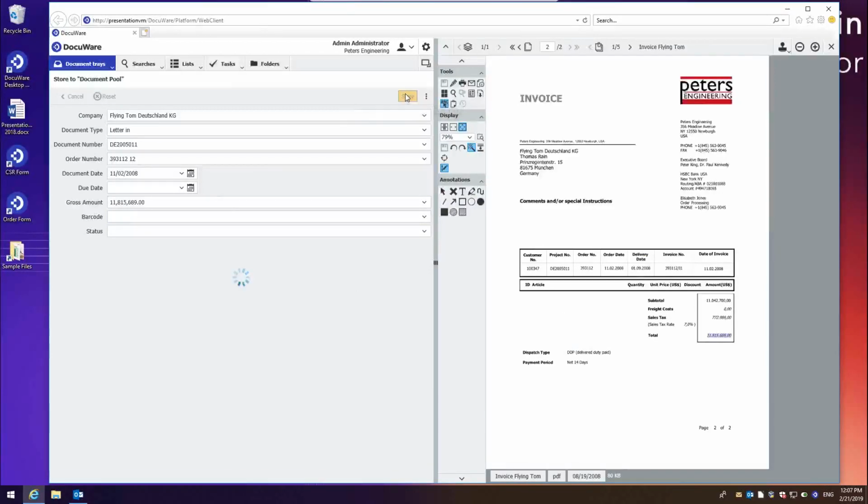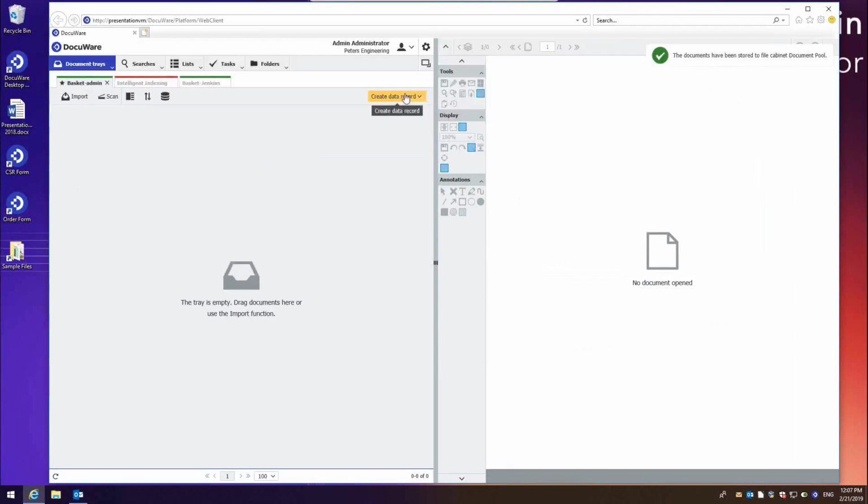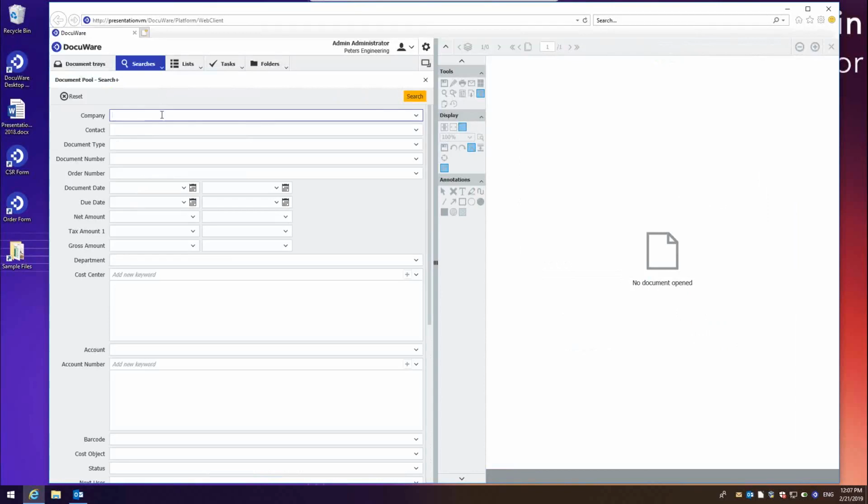Let's go ahead and store it. Now that the document is stored in our filing cabinet, anybody that has the accessibility rights to retrieve it can go back and do a retrieval. Now you can start doing your search by typing in the information, Flying Tom, or you can simply highlight, select it from a drop down.